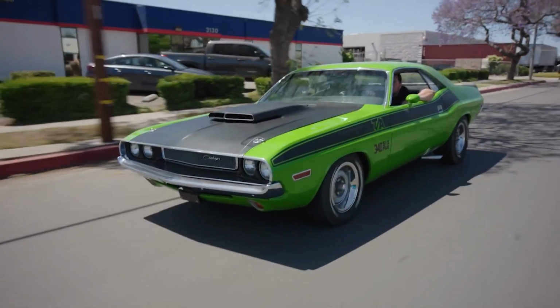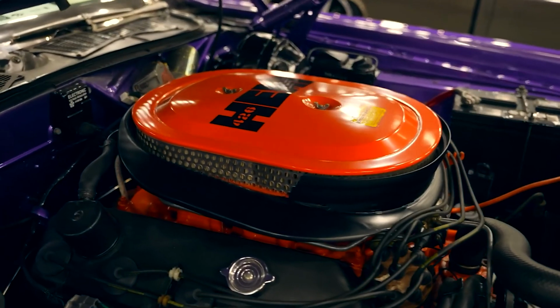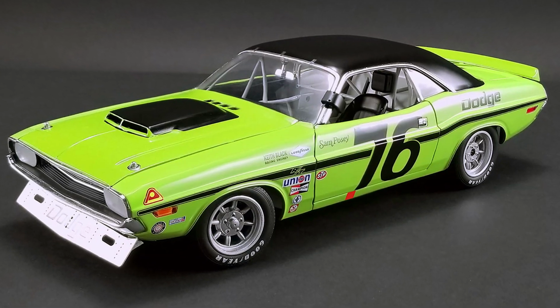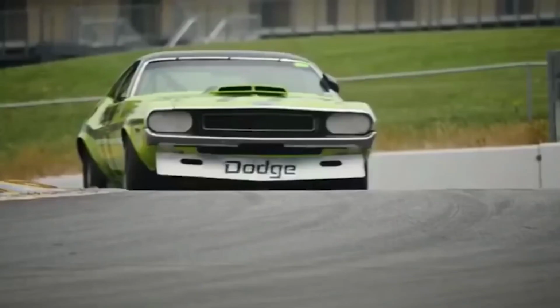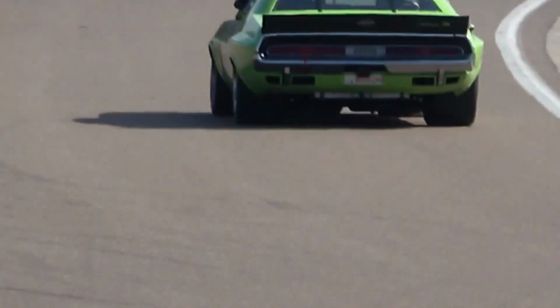It brought a whole range of engines to the table, from the efficient Slant 6 to the powerhouse 426 Hemi V8. Plus, it made a name for itself in events like the Trans Am Series and NHRA drag racing, creating a legacy in racing history that's still celebrated today. However, the path of the Challenger hasn't always been a straight line.